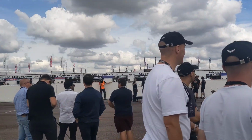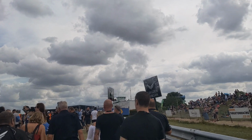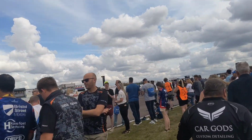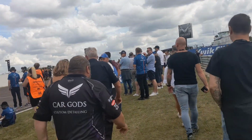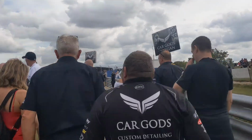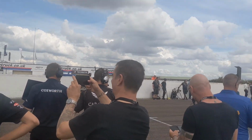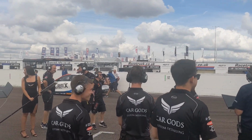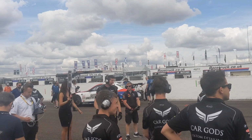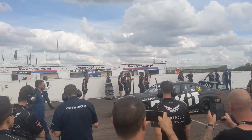VIP! Yeah, look. Professional. Car Gods. Hopefully end up over there at some point. Get on tape. Where's old Car Gods, boy? Making a racket? Come on. No, I read him. Nice shot. Tidy.